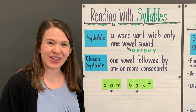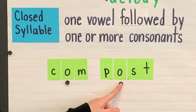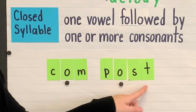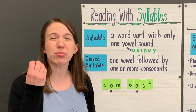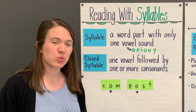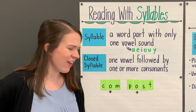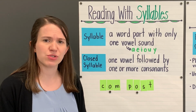What about this one? Is this a closed syllable too? It is, because there's 1 vowel sound followed by 1 or more consonants. And this one, the consonants S and T. So the O will probably make the short vowel sound. Let's practice reading this word with the short vowel sounds. If it doesn't work, we'll try it again using different vowel sounds.